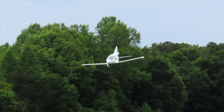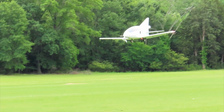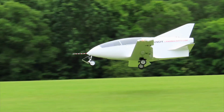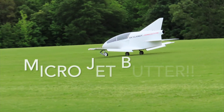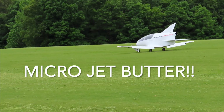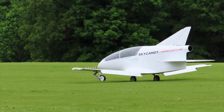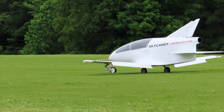Oh, beautiful approach, folks. Gorgeous approach. Oh, microjet butter there, folks. Microjet butter doesn't get any smoother than when you're flying a microjet. Fantastic, just gorgeous.